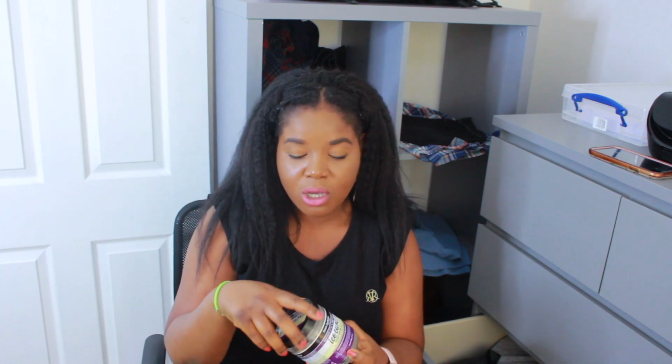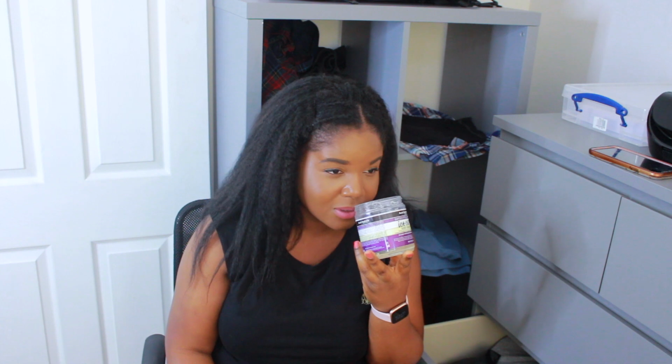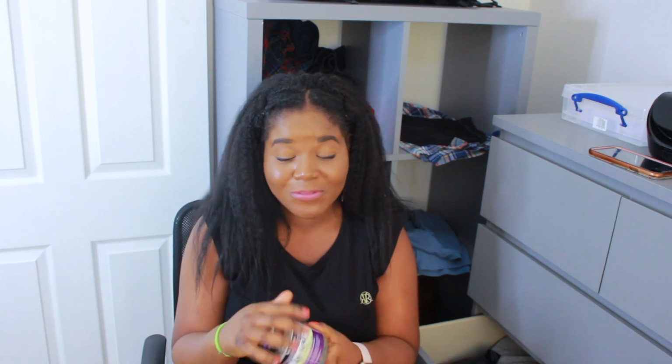But if you have a big chop, I can almost guarantee that it should work for your hair. The smell is amazing. Sometimes I just sit down when I'm thinking and I just open a product that smells so good. You know, that's me. I'm all about fragrance. I'm not about shoes, bags, clothes or heels, but perfume, fragrances, yes, that's me. So yes, the styling gel.